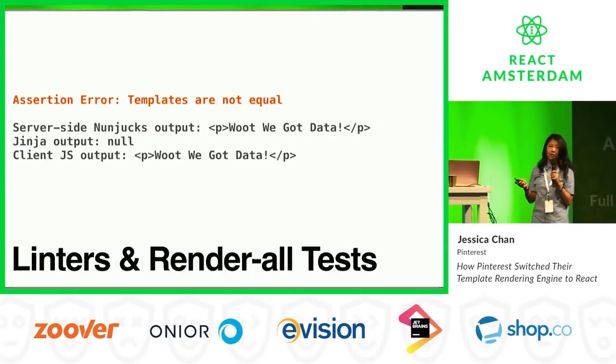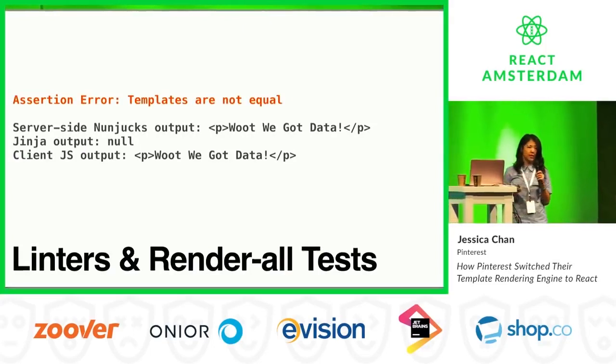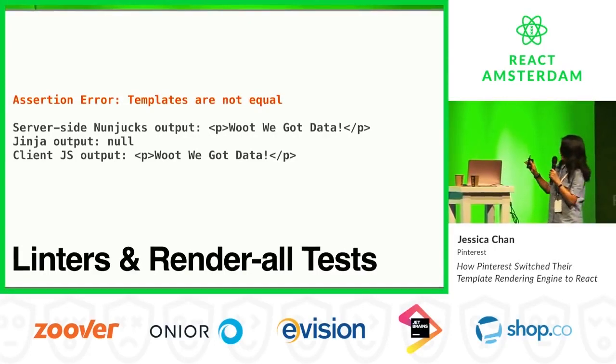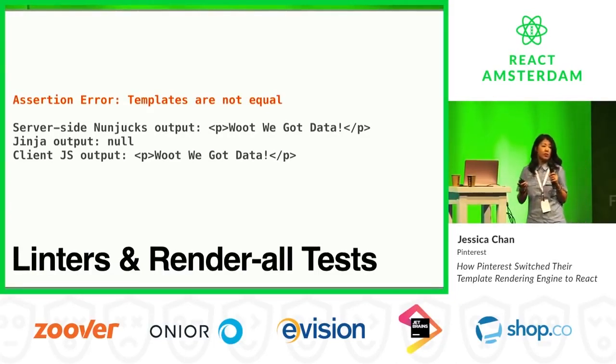So what we did is we had a render all test. What this meant is when you wanted to commit something during build time, we would run a test that rendered every single template and compare the output. And the developer, while they're developing, would actually see this feedback as they're coding. And what this helped us do is prevent a lot of crazy bugs that would have arisen while we were rolling this out, just from developers simply not knowing a very simple thing like that. With hundreds of developers, this is essential to automate.